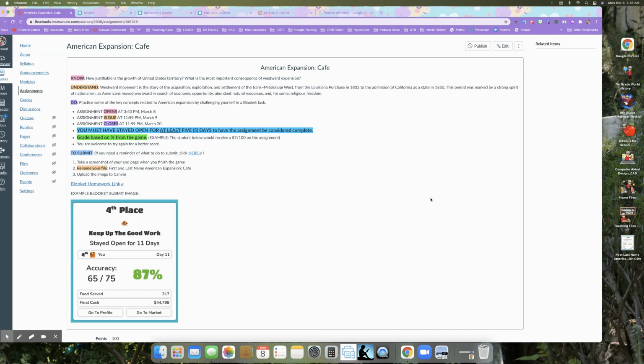We haven't done Cafe yet, but with Cafe, your goal is to not only earn money and serve guests, but also to stay open for a set number of days. In order for me to consider this activity complete, you need to have your cafe stay open for at least 5 days. If it's not, then it will not be considered complete, and I will ask you to complete the homework again.